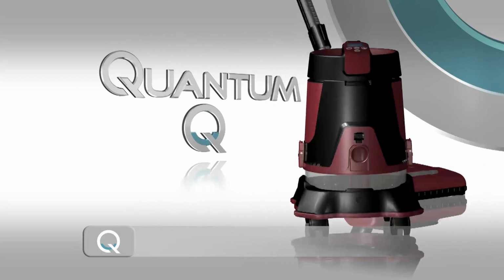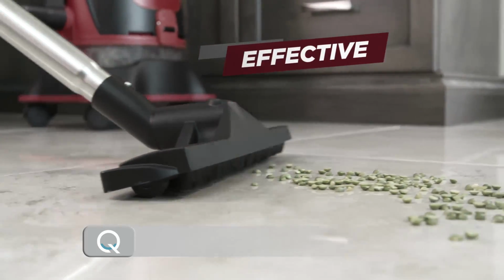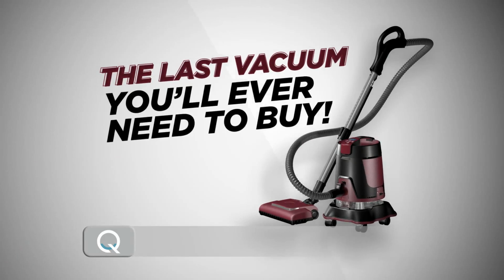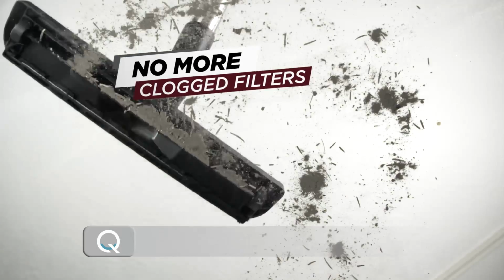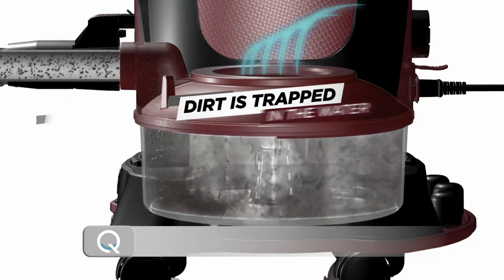The answer? Introducing the Quantum Vac, a vacuum so powerful, so effective, so smart that it cleans so thoroughly, it's the last vacuum you'll ever need to buy. Why? It only uses the natural cleansing power of water, so there are no more clogged filters. Instead, dirt and debris are powerfully sucked into the vacuum and filtered through the water. The dirt comes in and is trapped in the water.